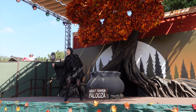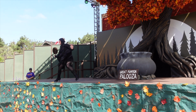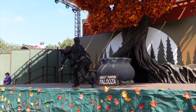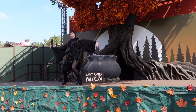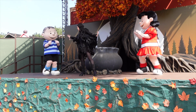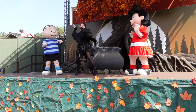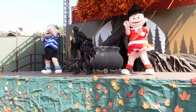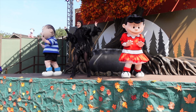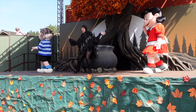Everybody say boo! Boo! Everybody say boo! Boo! Everybody say boo! Boo! Spooky can be fun! Your knees are wobbling and you wanna run, but stop! Spooky can be fun!